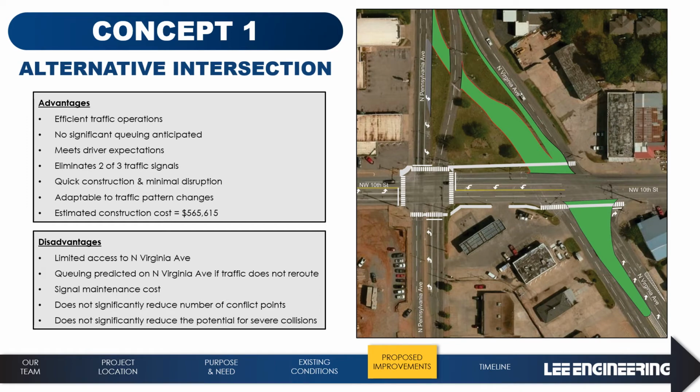Now I would like to present to you the first design concept we are considering for this area. Concept 1 is an alternative intersection design. We propose to remove the crossover intersection to the north, so all southbound drivers on Penn that want to get to Virginia would have to make a left at 10th Street and then an immediate right. We also propose to remove the traffic signal at Virginia and provide partial access to the north and south.